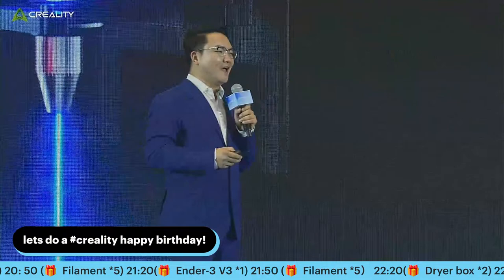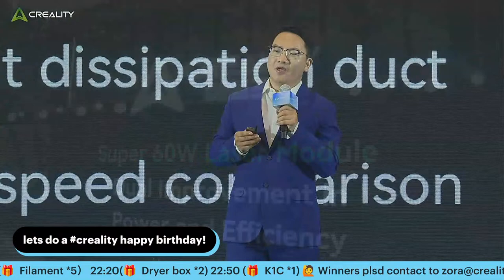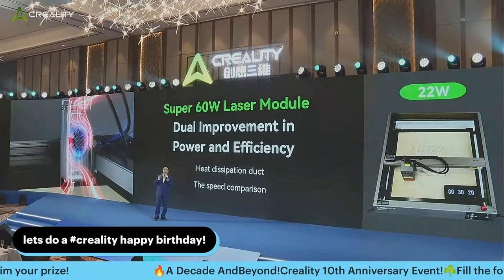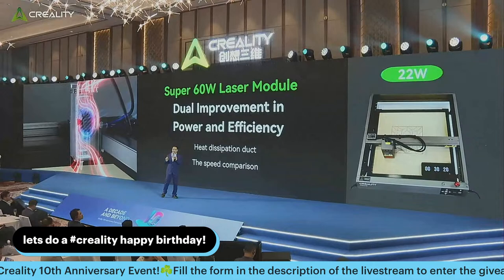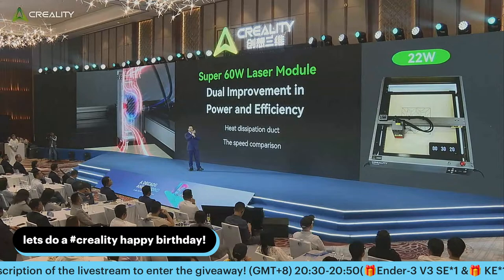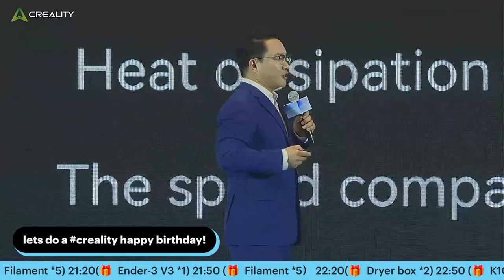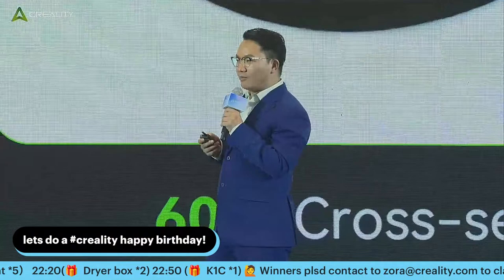Wow. Let me go a little deeper on this laser module. For this 60 watt laser module, we optimized the cooling system, which helps reduce power loss. We also optimized the algorithm and the control system. The more power you use, the less time you spend. The comparison chart will help you understand perfectly. Using the same material, our 60 watt product takes only about one third of the time, meaning the speed is triple. Not only is efficiency improved, but we also get very nice performance on a cleaner surface.